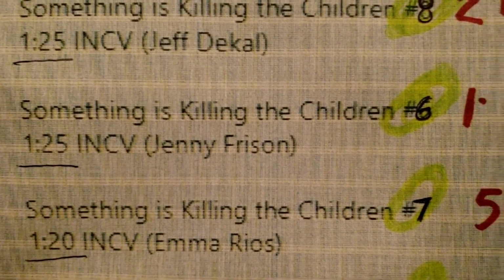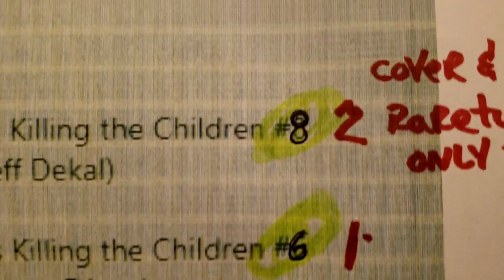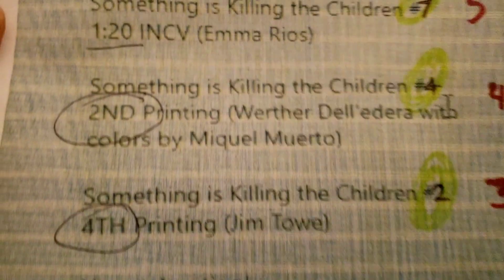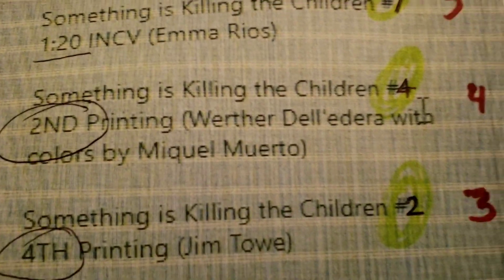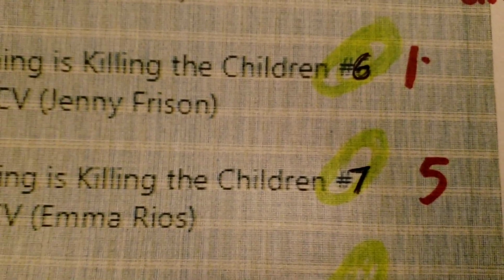This is a really, really expensive book, though. Super expensive. Number 2, another expensive book. You know what? Come to think about it, all of these are expensive, except maybe for that one, the number 4, second printing. But it's not as expensive as the rest of them.